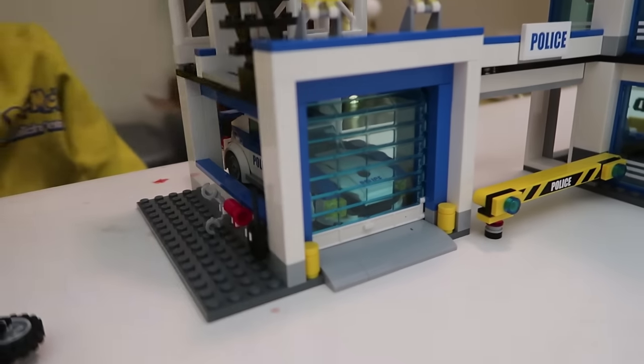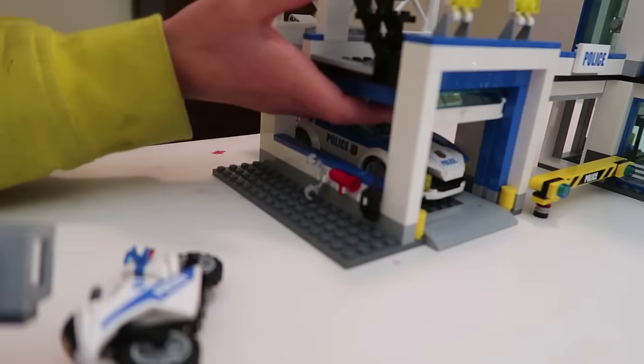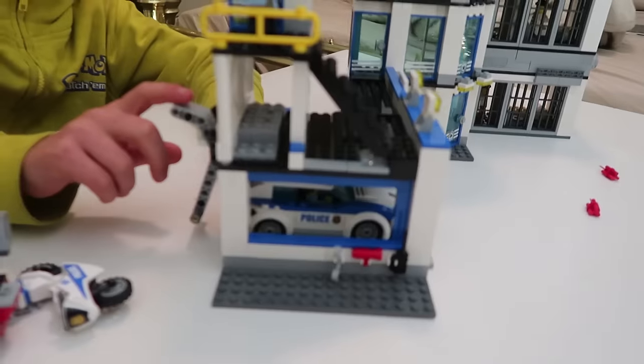So, it has a garage, right? Right here. It goes up, and it goes down. Nice. And there's this. Have you ever had a garage door thing like that? No. Dude, it's so cool. I'm so excited to see what else you'll make out of that.